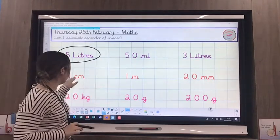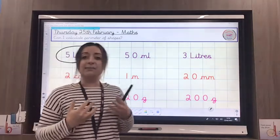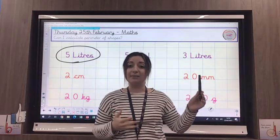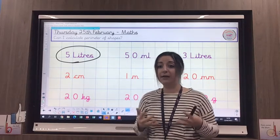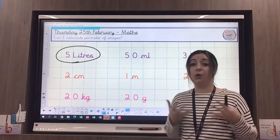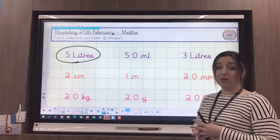So the reds are telling me different measurements of length. So I need to be thinking about my conversions. So I've got 10 millimetres equals 1 centimetre. I've got 100 centimetres equals 1 metre. So I need to work out which is my biggest amount. Is it millimetres, centimetres or metres? And if you know at home, you might be able to guess which one is going to be my largest amount first.